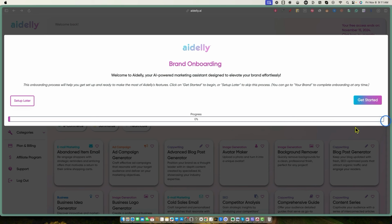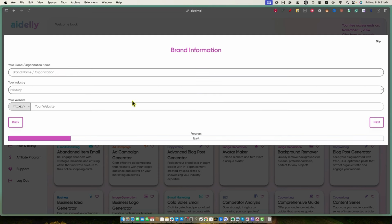We'll be right back. Okay, so it looks like it has a brand onboarding process, and we saw this with a couple other tools. I believe we did this with Genius AI that was on AppSumo recently, and then we did that with Baseline as well, where it took us through this whole onboarding process. So this is also becoming more and more common. We're going to go ahead and I'll see how long it takes. We'll say get started. We'll go through this.